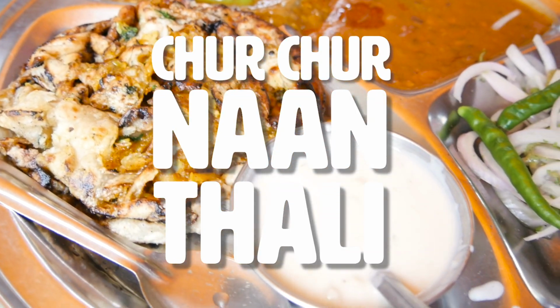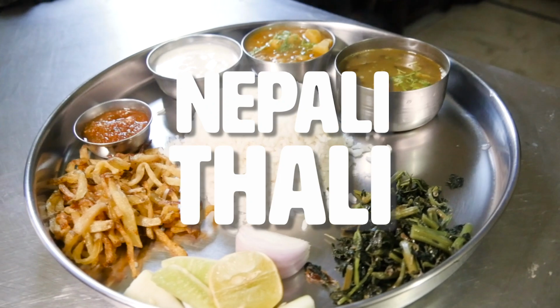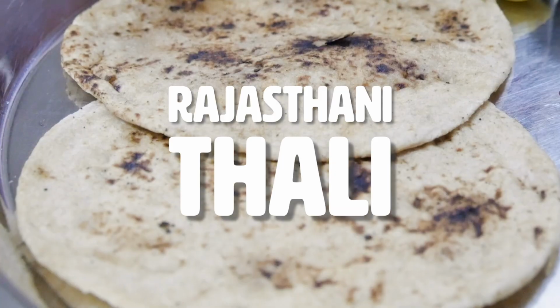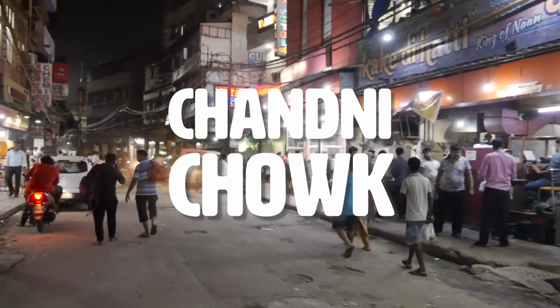First up, we're gonna be trying the CHUR CHUR Naan Thali, a Delhi specialty clocking in at only $1. Next up, we're gonna be trying a classic Nepali-style thali platter, a super healthy mix of items cooked straight from the hands of Nepali immigrants here in Delhi. And the third thali we're gonna try is perhaps the most special, a Rajasthani Thali full of wholesome, delicious Rajasthani items found in the back alleys of Chandni Chowk, Old Delhi.